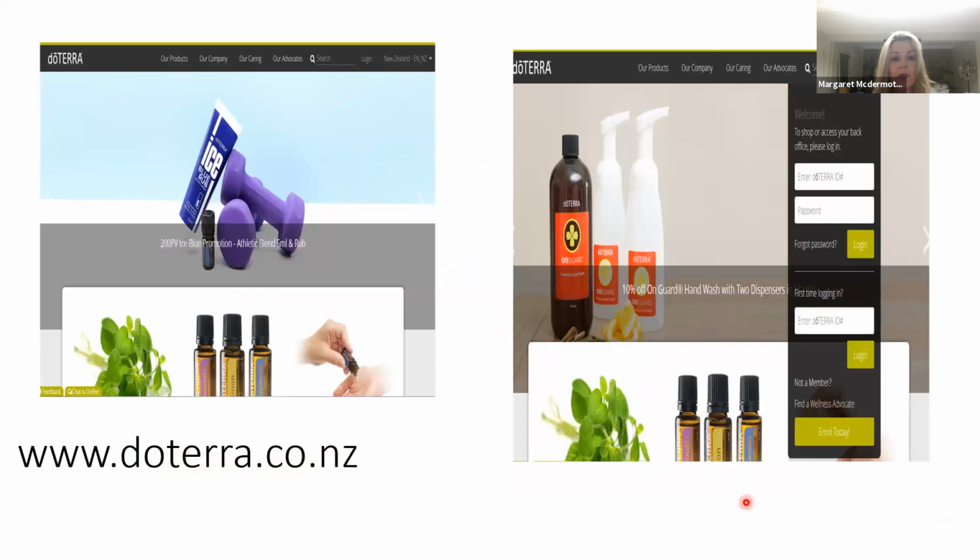Okay, so how do we do this? What you want to do is go on to www.doterra.co.nz. With that, you would come into the landing page, and up the top around here, where is it? I'm just having a look here. Okay, so there's the login button. You want to press on that login button, and this is what will come up.